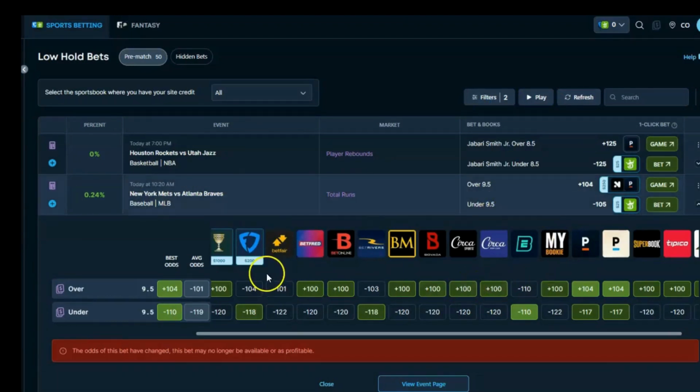So you look at pricing, you have plus 104 at Pinnacle, sharpest sportsbook. You also have plus 100 at Circa, very sharp, plus 100 at Bookmaker, very sharp, BetOnline, plus 100. They're all hedging or leaning, just kind of giving a lean to that side of the under. So that's a good thing. You're getting this price at minus 105 at DraftKings.